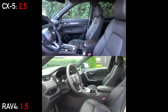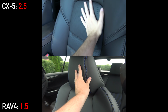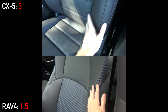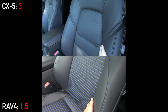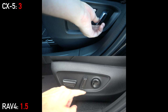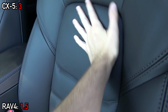The RAV4 has Toyota's Softex leatherette, but the CX-5 Signature comes with premium Nappa leather seats, which is one of the nicest grades of leather available. Dark brown is the only color choice on this version of the Mazda, and black is the only option on this version of the RAV4, and they both have 10 ways of power adjustment, memory, and heating. Seat ventilation is included on the Signature CX-5 and is not available on the RAV4 unless you get the Limited trim level.